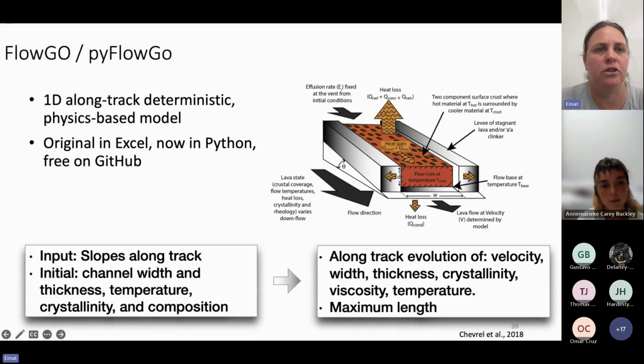PyFlogo, based on the original Flogo model, takes slopes along a track. This may be your steepest descent path or any other type of flow path. Give it an initial channel width and thickness, flow temperature, crystallinity, and composition. From that, it calculates the velocities, which also means arrival times, width, thickness, crystallinity, viscosity, and temperature, and the maximum length that the lava would get.